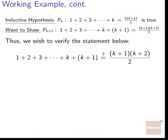Okay, so we've got our inductive hypothesis that 1 plus 2 plus 3 plus dot dot dot plus k equals k times k plus 1 over 2. We're assuming that's true, and it is our job to show that 1 plus 2 plus 3 up until plus k plus 1 is equal to k plus 1 times k plus 2 over 2. So we want to verify the statement below. We want to show that this is not a question mark, that it is indeed an equal sign. The left side and the right side are equal to each other for sure. So we want to verify this. We want to make that question mark be absolutely an equal sign.